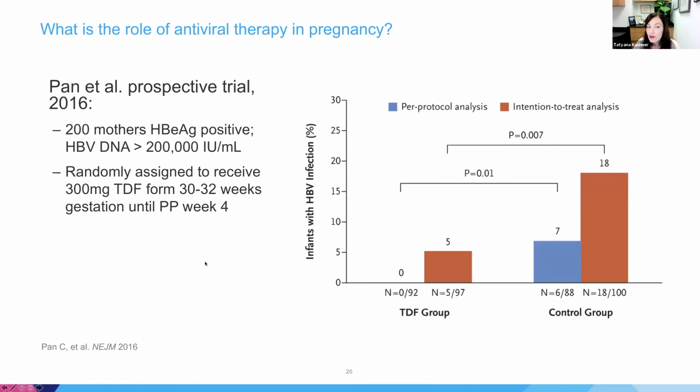And then the role of antiviral therapy during pregnancy is also an important question. So as the guidelines that I just showed suggested, there is an increased risk of transmission of hepatitis B with higher viral loads, even despite administration of the hepatitis B vaccine and immunoglobulin to the infant. There have been multiple studies done on the role of antiviral therapy to further decrease the risk of mother-to-child transmission.